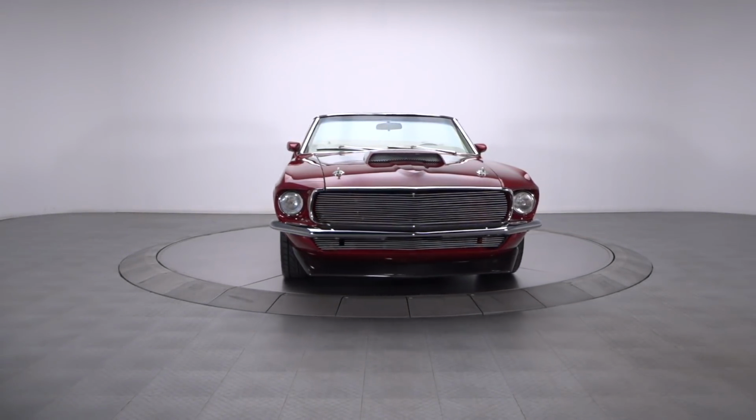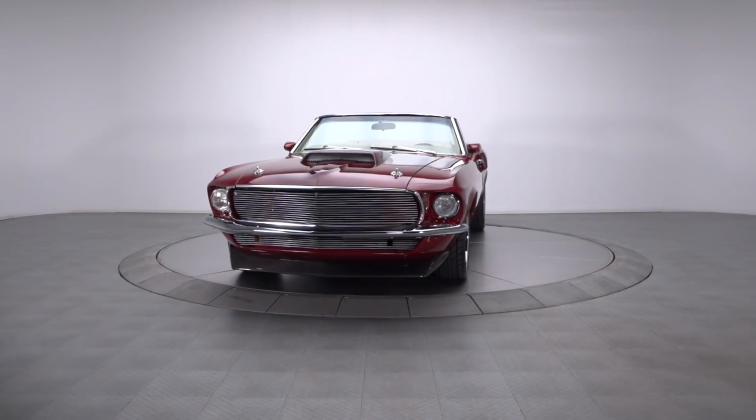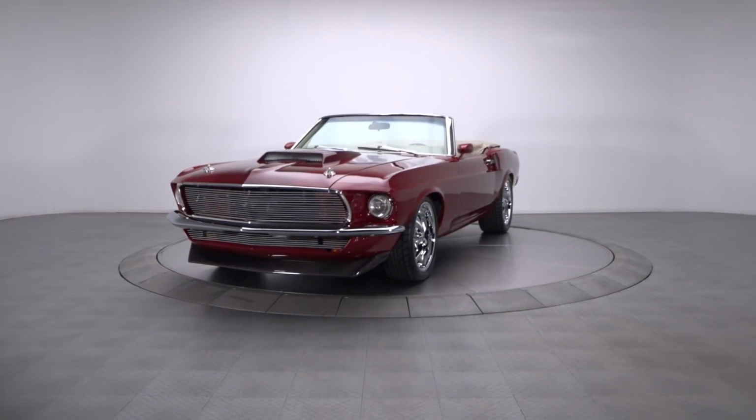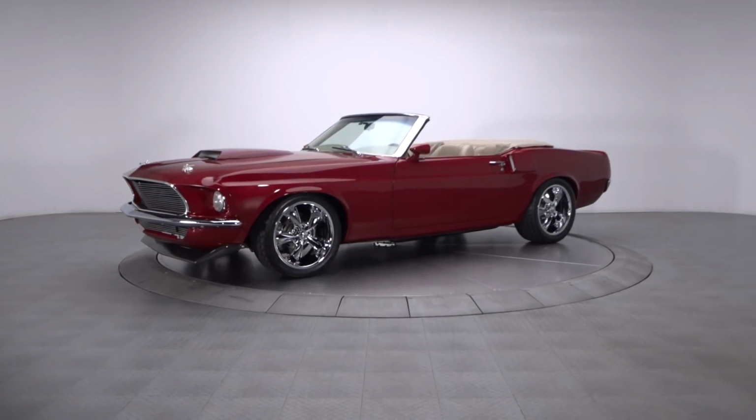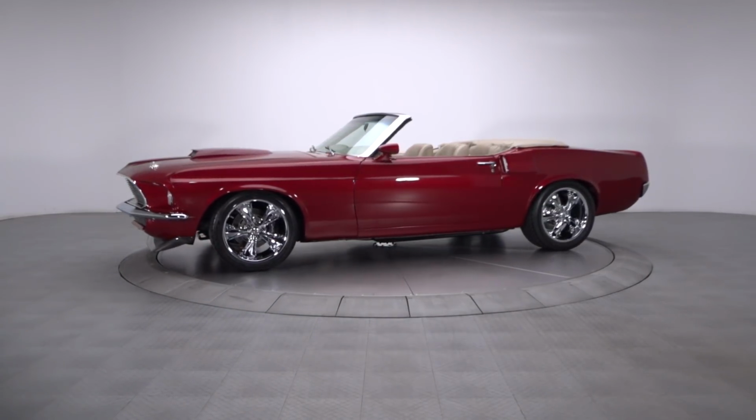With a sublime Coyote motor, a thoroughly upgraded suspension, and an interior full of modern conveniences, this red-hot 1970 Mustang is infinitely stylish and everyday reliable.